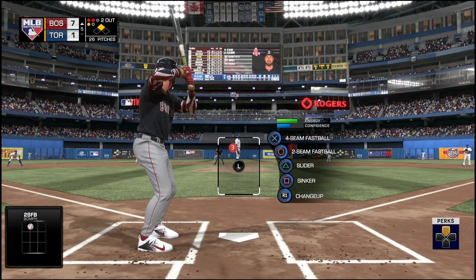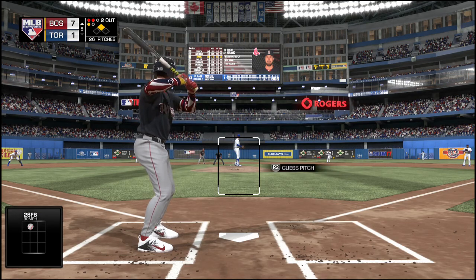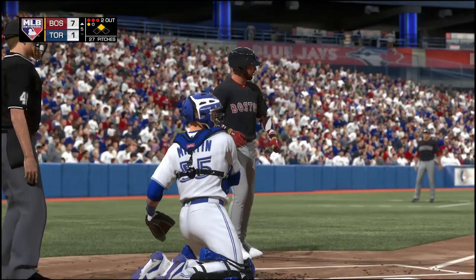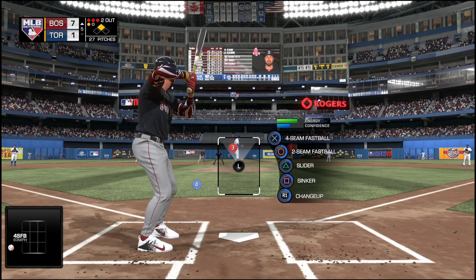I thought he might be swinging 2-0, but that's what makes him such a good hitter. He's really zeroing in on his spot. He got the fastball he's looking for, but it wasn't in the location. Fastball, and he has to bend out of the way of that one. 3-1. This guy, whew, he's a good hitter. This is the kind of count that gets him excited.